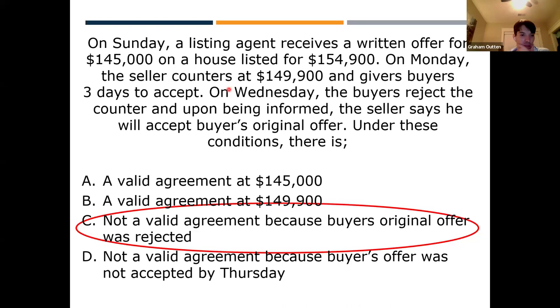Julie, that was me that asked that 3-day question, and I have a follow-up for that. I work in a leasing department on things like prorating things where you count the actual day. So within this, on Monday the seller counters at 149. Would you start that day, not skip the day, or would it be literally you've got 3 days from the start of that thing? Does that make sense? It does.